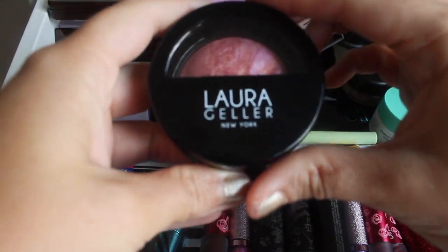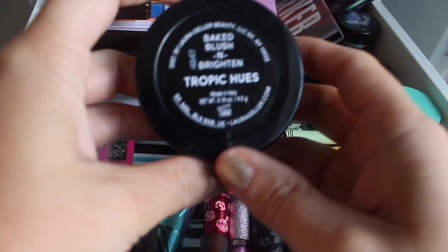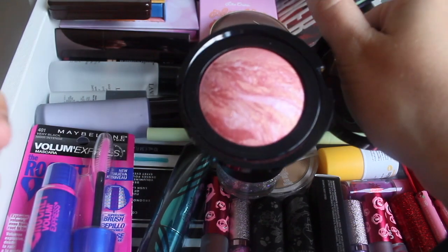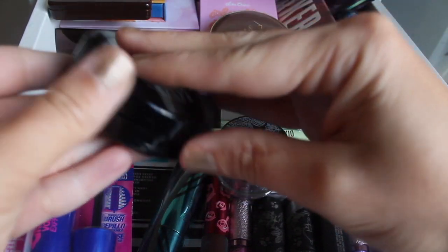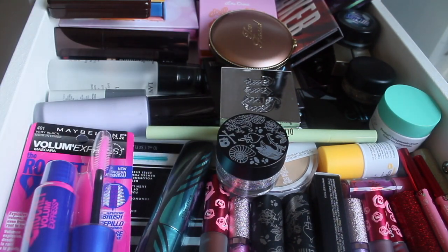So I have the Laura Geller Baked Blush in Brighton Tropic Hues. I'm not sure what was the name and what was describing the product, but this is what that looks like. It looks really, really pretty, and I hear a lot of good things about Laura Geller face products, so I'm excited to pull this one. I typically pull about two products here a week to make my new drawer last longer. And that's all for this drawer.